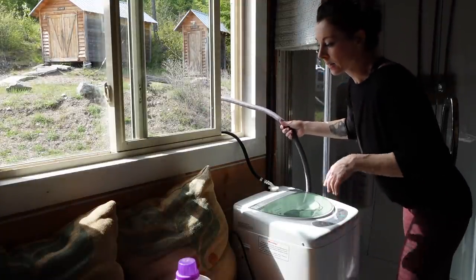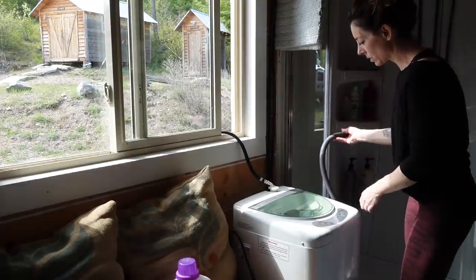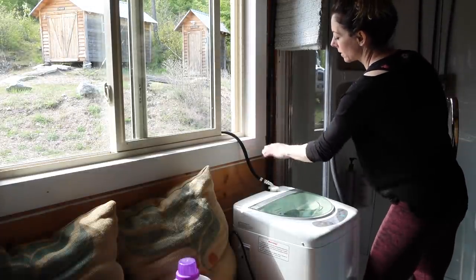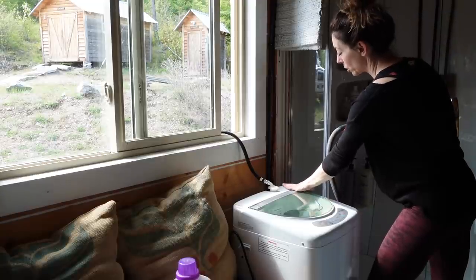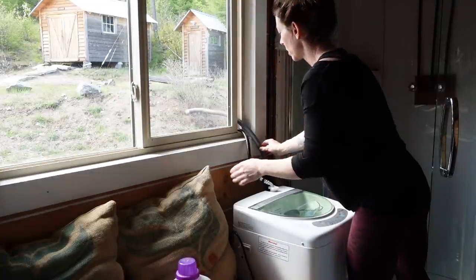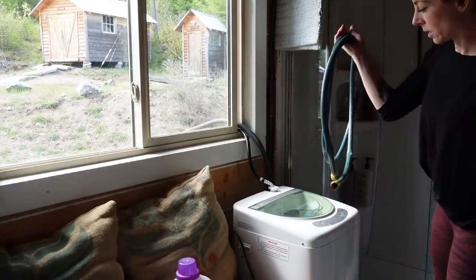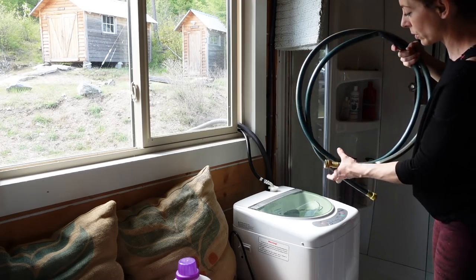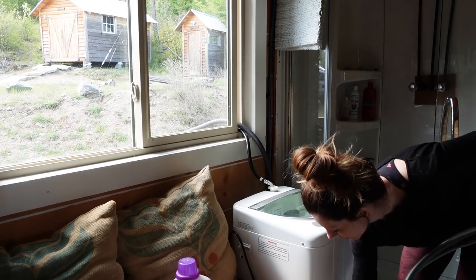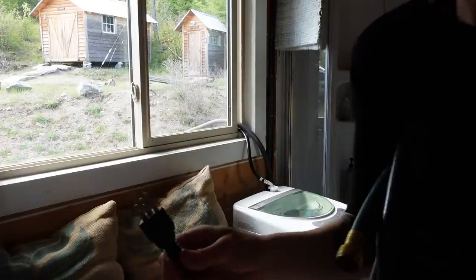So as it drains and it spews out the water, I was sticking it in the shower because I wasn't sure if it could pump up higher. It says not to have it higher than the washing machine, but it seems to do just fine. And then I just close that. And we also have a little bit of extra hose. So we'll go outside now. Oh, here's the plug-in too. I plug it into the generator.